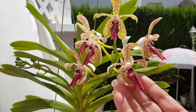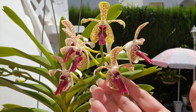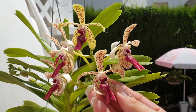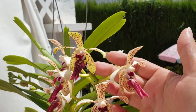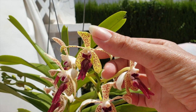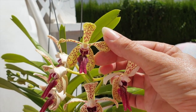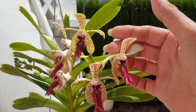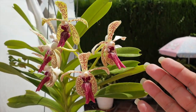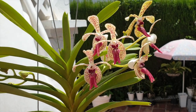And I like the fact that they do go to sort of a creamy color with the maroon spotting. And when they open, they're just a smidgen on the green side. It looks yellow on camera, but they're a little bit on the green side, chartreuse, and then they go to the creamy and the maroon.